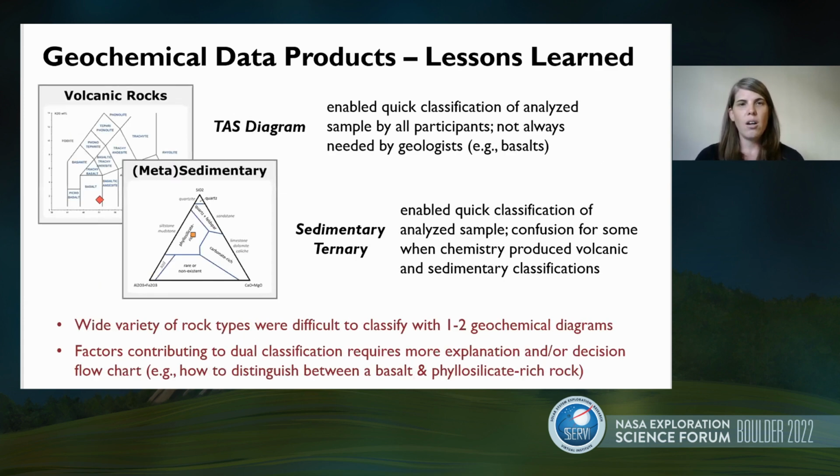And so lastly, I'll touch on our 2 classification diagrams. We had our TAS diagram and this sedimentary ternary diagram. What was really great about this is whether you were a geologist or not, it enabled a really quick classification. Our crew members were able to immediately look at where that data point fell in the region, and were able to note what classification based on this method was depicted. And so this was really great because it was quick and easy and there was no interpretation required.